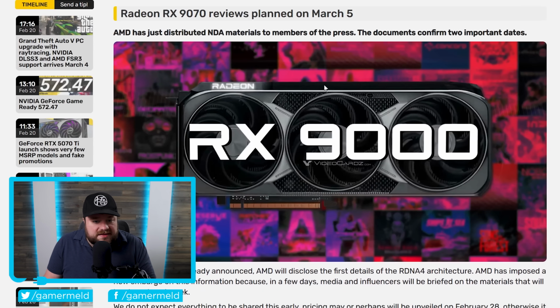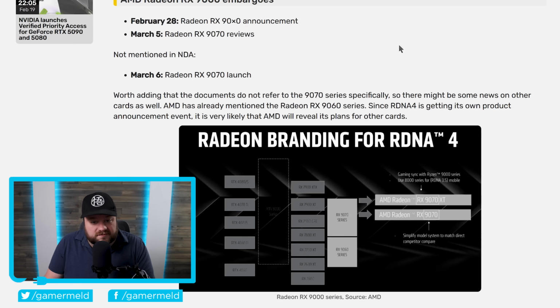Well, apparently video cards actually got some NDA material, and they now have the actual review embargo date. And as you can see right here, if this is right, that is March 5th, a day before the actual release. Now, obviously, that's not too much of a surprise, but what's wild here is that that's the same day that NVIDIA is set to release their RTX 5070 non-TI card. So pretty wild here that they're dropping the reviews that exact day.